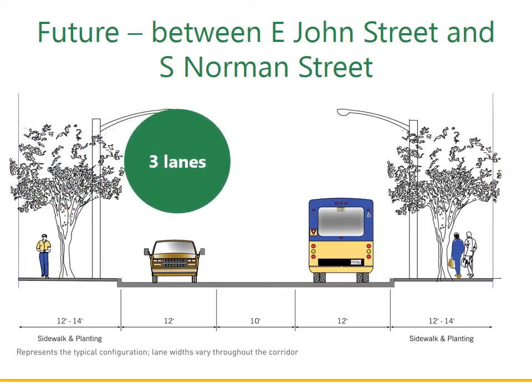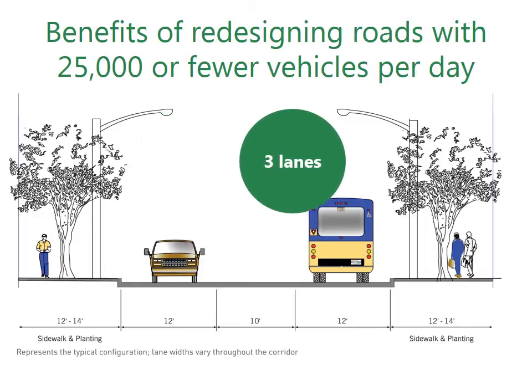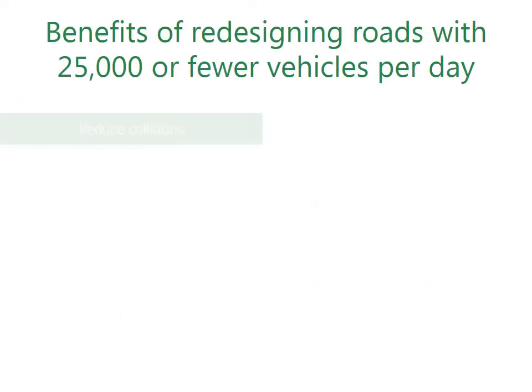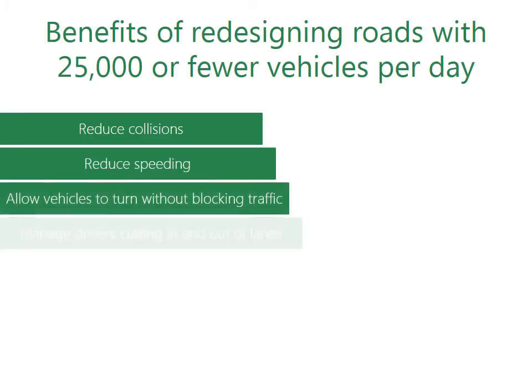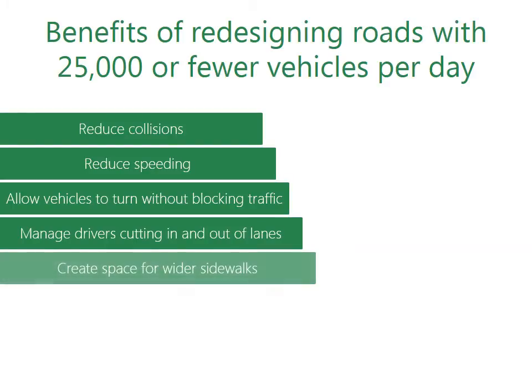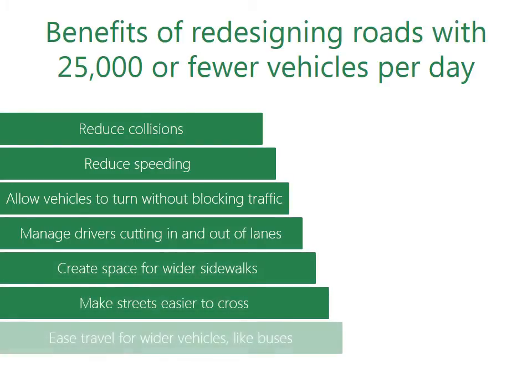Now, I know what you're thinking. This doesn't make sense. 23rd Avenue is already busy. Here's how it works. On busier streets, turning a 4-lane road into a 2-lane road with a center turn lane can reduce collisions, reduce speeding, allow vehicles to turn without blocking traffic, manage drivers cutting in and out of lanes, create space for wider sidewalks, make streets easier to cross, and ease travel for wider vehicles like buses.